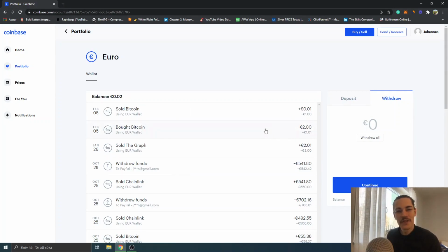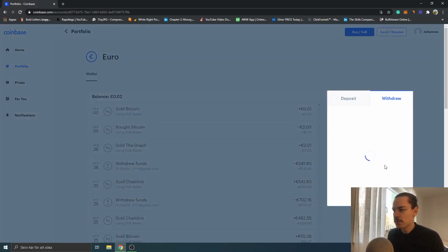The next thing, if you want to actually withdraw your money as well, you first have to sell your cryptos, like I did with my Bitcoin now, for example. You will have to go to portfolio, go into your euro or USD wallet, and you can see right here, withdraw. We'll see if it works now or if I have too small an amount, but you click on the withdraw tab right here. You will click on withdraw all. In this case, you can see 0.02 euro, and you will click on continue.